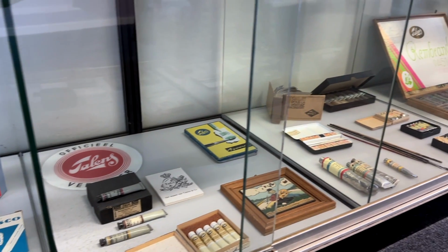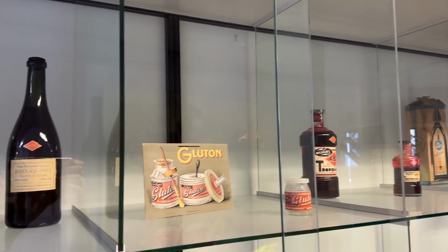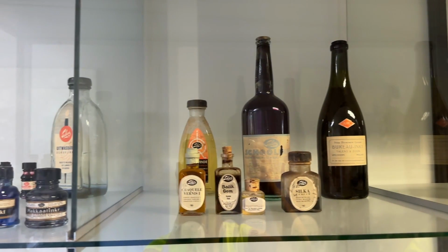During the war there was a shortage of containers for ink, and the factory asked the local people to bring in any kind of glass bottles to help them. And someone brought these 2 wine bottles they still have here in the collection.